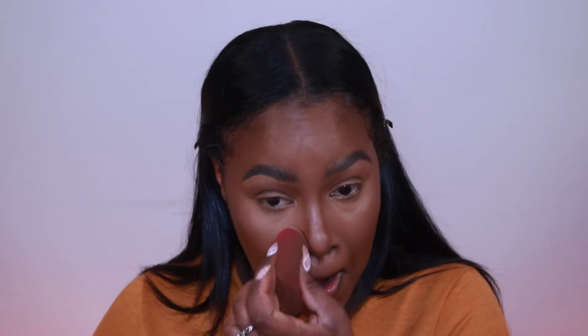No, I'm gonna go ahead and use my sponge. Dip it in the product. A lot comes on this sponge, so make sure you tap off the excess and then go ahead and set underneath the eye. So remember, this is a foundation, so you're gonna get a lot of coverage. So just take it, tap off the excess, and then go underneath the eye, because you don't want the under eye to be looking too heavy.